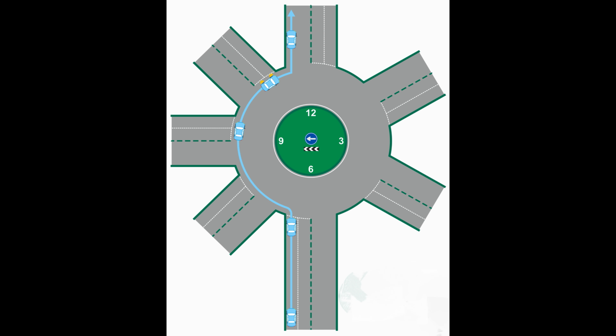So what about if it's the fourth exit? Well, in this example, fourth exit is still straight ahead, so 12 o'clock or before, left-hand lane, unless the road markings say different, and we just follow it round. So again, we don't signal on approach, because no signal means we're just going straight ahead. And then we count first exit, second exit. Halfway past the third exit is where we would do our mirrors and signal to tell everyone we're coming off at the fourth exit.